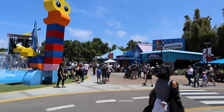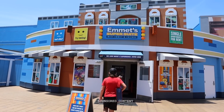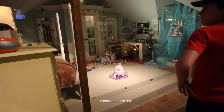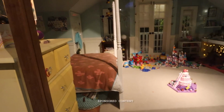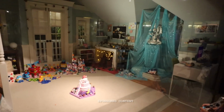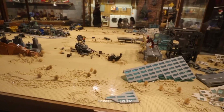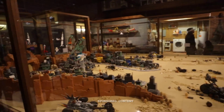There is so much going on in Lego Movie World. There's a splash area for the kids, a playground, there's rides, there's shops, all sorts of fun stuff. Then we headed into Emmett's Super Suite, which has the Lego 2 movie experience, and there's tons of different Lego builds from the Lego 2 movie.